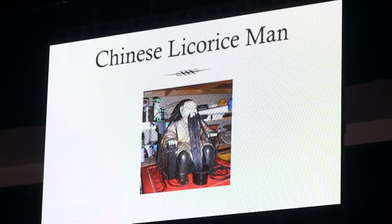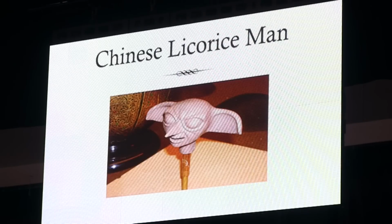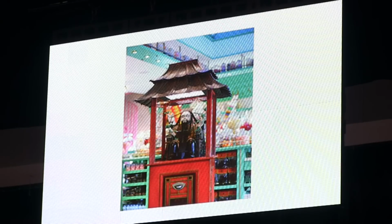This is the licorice man after he's been painted and in the final stages. This is one of the goblins being sculpted out of clay for the Chinese licorice man. And you can actually see a little bit of one of the golden eggs behind his right ear. And then this is the finished product in the store. And thank you. It's these guys up there that did it, not me. Again, every detail is rigorously pursued to the absolute degree where it replicates the film detail. So we push very hard, and we push each other.